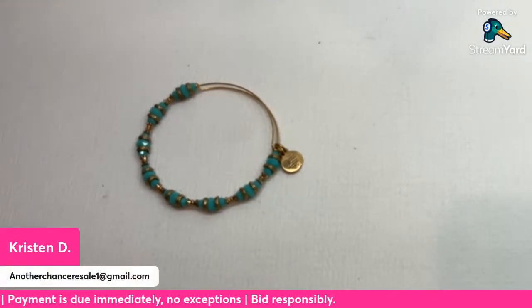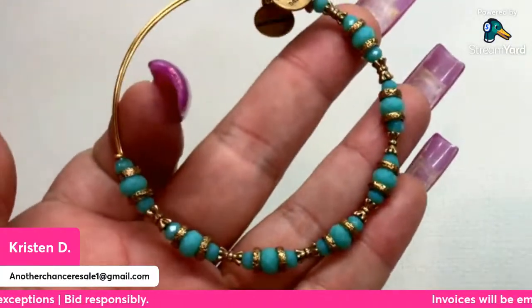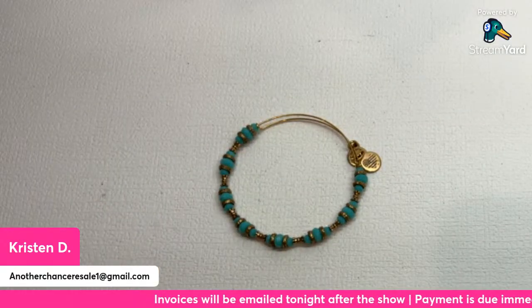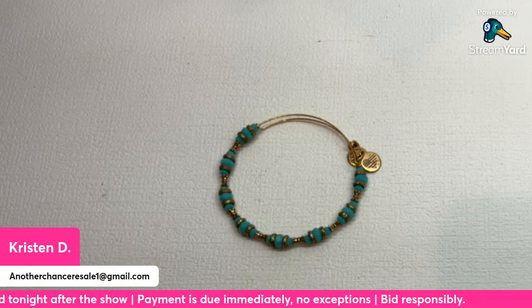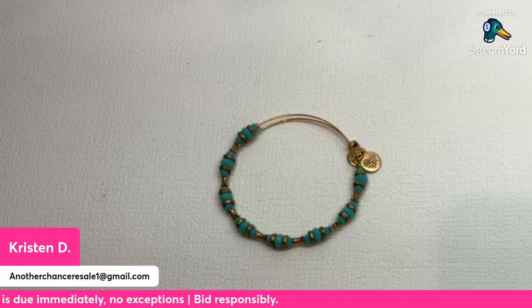Thank you. Yeah, this one's really pretty, especially for the summer. I love the color combo, that turquoise blue and the gold. Gorgeous. Oh, I have this ring too. So we'll give that a few seconds. Next bid is 7.